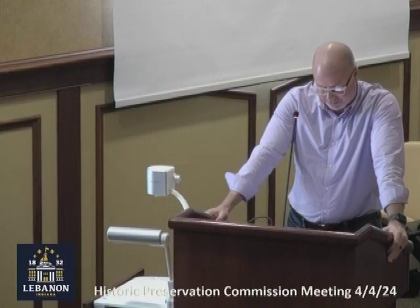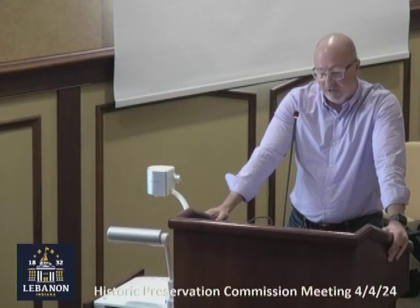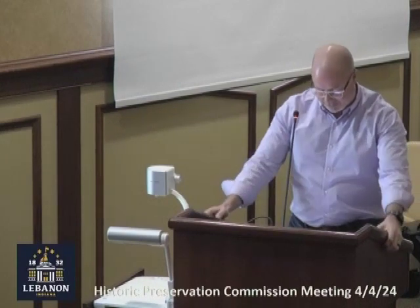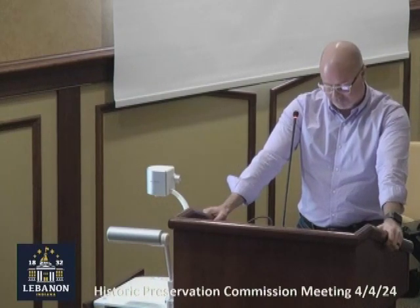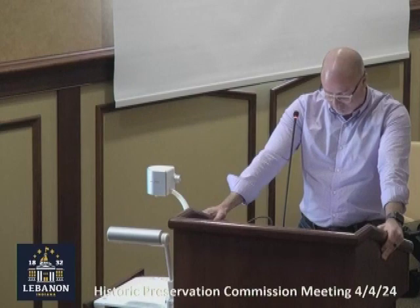Classification is contributing, a building which is less than 50 years old and which is compatible with its historic surroundings, or a building which is over 40 years old and whose historic character remains but does not rise to the level of notable or outstanding. This building is included in the National Register of Historic Places, Lebanon Courthouse Square Historic District. It is listed in the National Register District as a non-contributing structure.